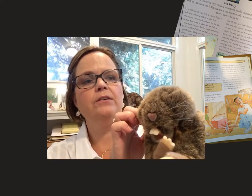This is a mole or a gopher, my little friend from the garden. And you notice that they have tiny, tiny ears, very tiny eyes, because they live mostly underground and light doesn't matter too much to them. But primarily they feel the vibrations. They can use their whiskers and their skin to do that.